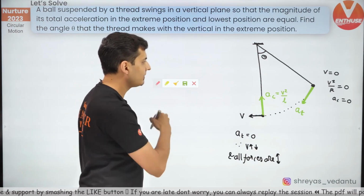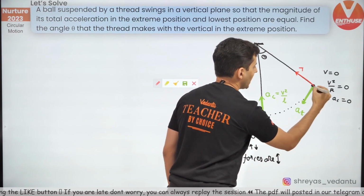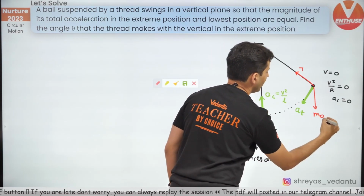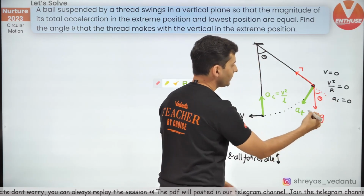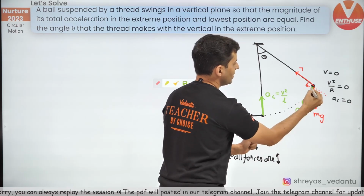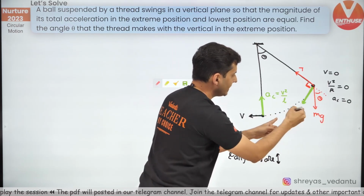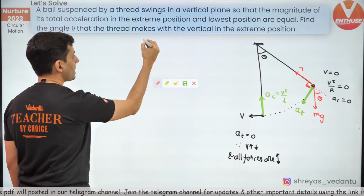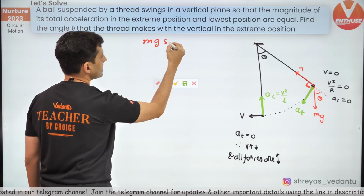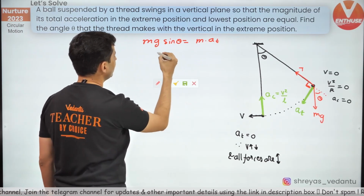So let's find a_t first. If you think about it, tension will be here, mg will be here, and this is theta. So naturally this will also be theta. So this is perpendicular. You can see over here, mg sine theta is providing the tangential acceleration. So mg sine theta is mass into tangential acceleration.